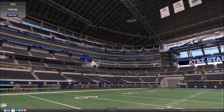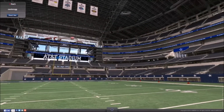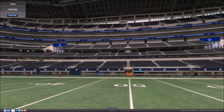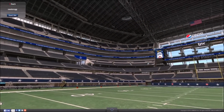When it was first built, the stadium cost over $650 million to build. But nowadays, with all the renovations and the upkeep of the stadium, it's cost over $1.1 billion to get this stadium open, and that makes it by quite a way the most expensive stadium in the history of not just America, not just the NFL, but the world.